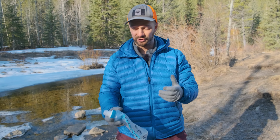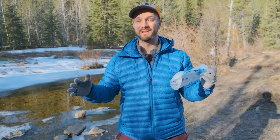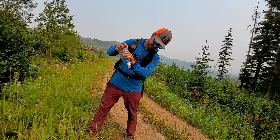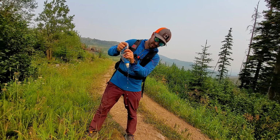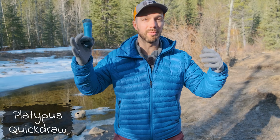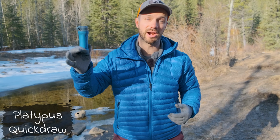I love a fast filter, and the Katadyn B-Free is the undisputed fastest filter in the world. Trust me, I tested all of them, but it has issues with clogging up and slowing down while on trail, and once it's dead, there's no reviving it. The Platypus Quick Draw is almost as fast as the B-Free and has some features that, in my opinion, make it a better filter overall.